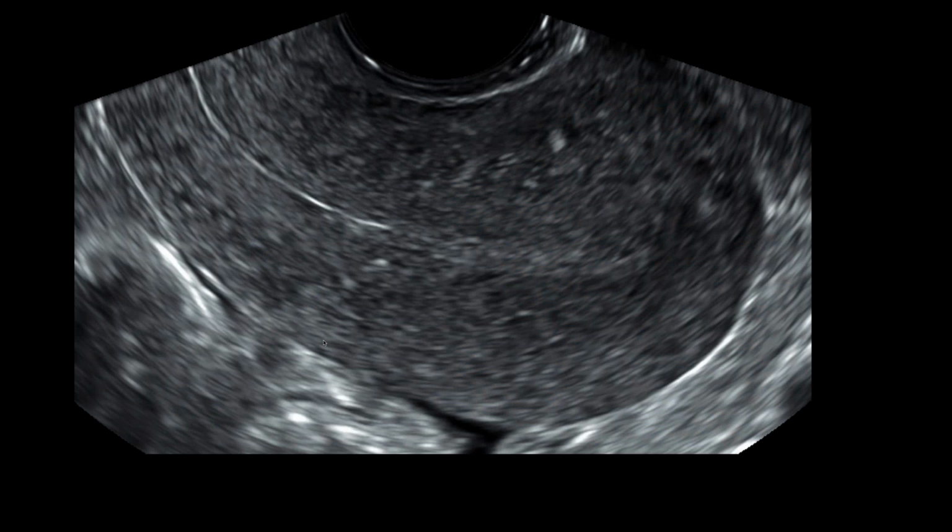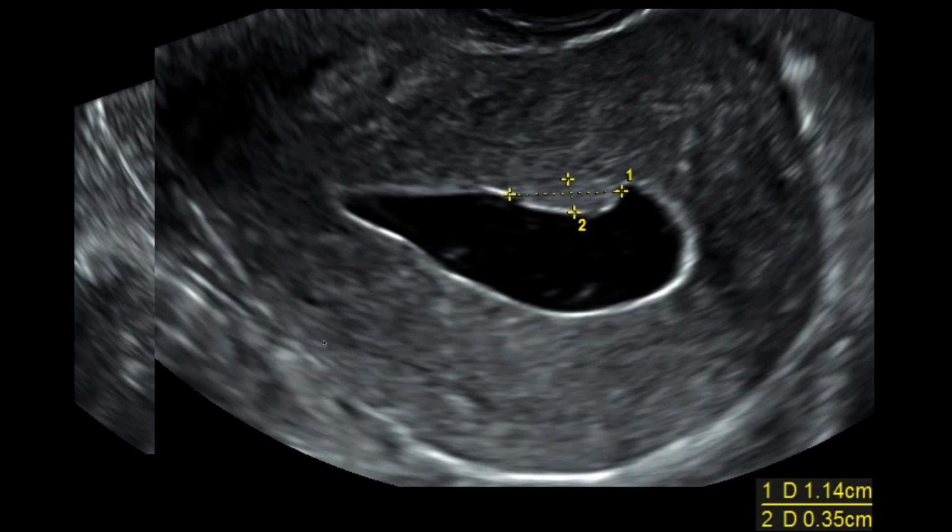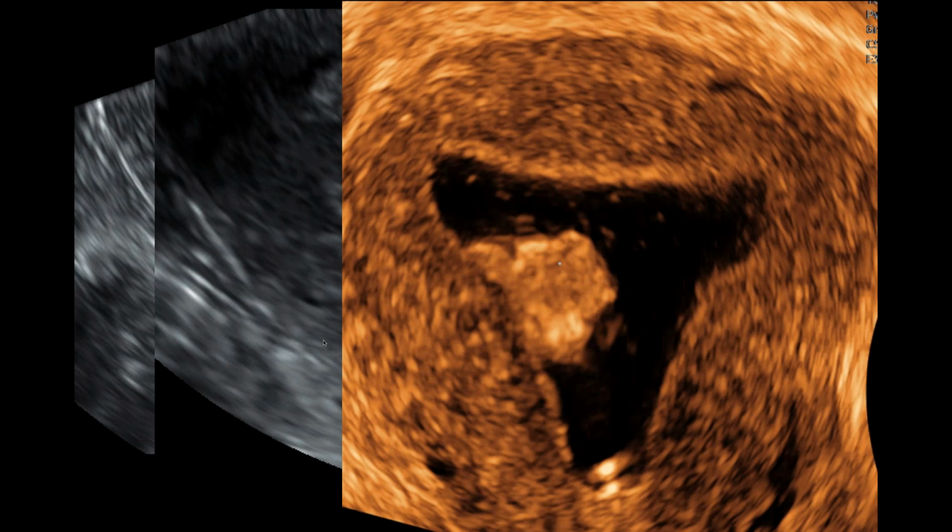Another case, again, this endometrium on the still image looks pretty unremarkable. We put fluid in it, and it turns out there's an 11 millimeter sessile polyp. Again, these are associated with impaired fertility, so this is a significant finding. This is what it looks like on three-dimensional ultrasound.